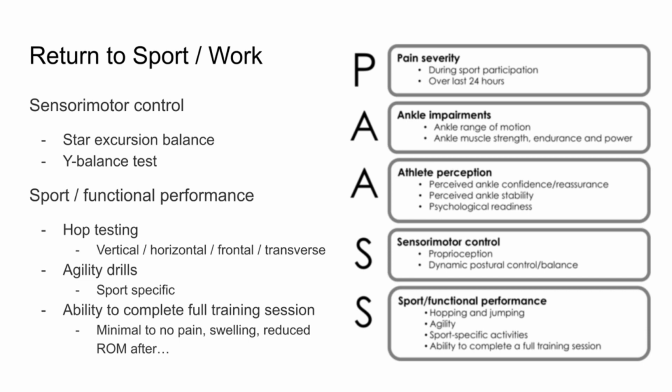From a sport or functional performance perspective, we can look at hop testing, both vertically or horizontally. We can also look at some jumping in the frontal or transverse plane. We know that, let's say, a lateral ankle sprain has trouble handling forces in the frontal plane. So maybe that's a little bit more relevant for those athletes. We can look at agility drills that are sport specific, maybe something like a T drill, pro agility drill, something along those lines to see if people are getting ready to return back to sport.